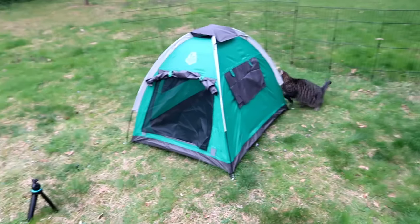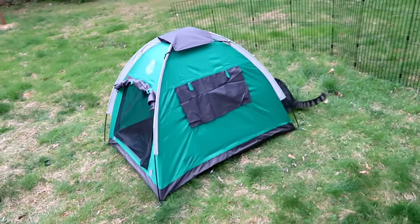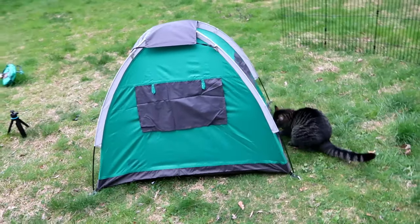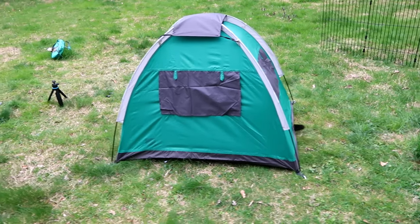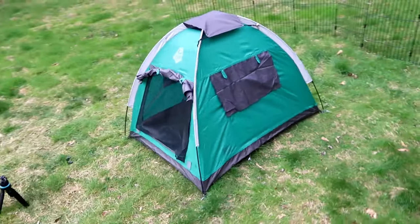Is that not the cutest thing you've ever seen in your entire life? It's actually for dogs, and I'm sure my dogs will play in it, and I'll set it up for them. Clearly, the cat likes it. She's under it. I'm gonna set up the rest of their pen. I'm gonna go get them.